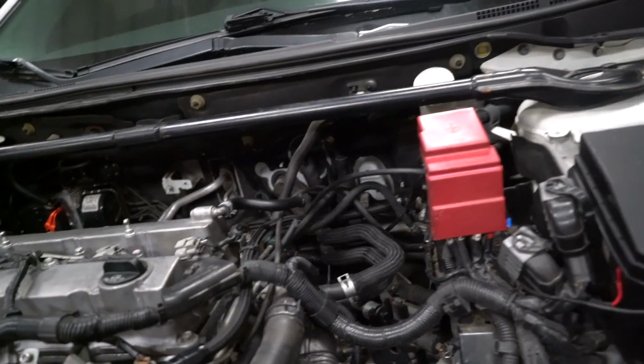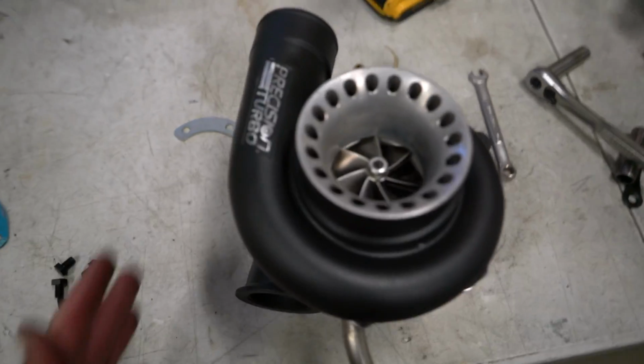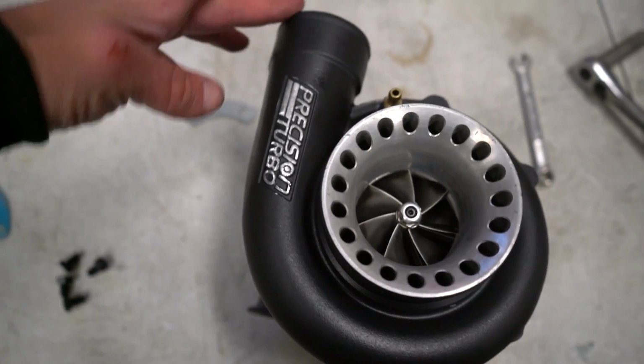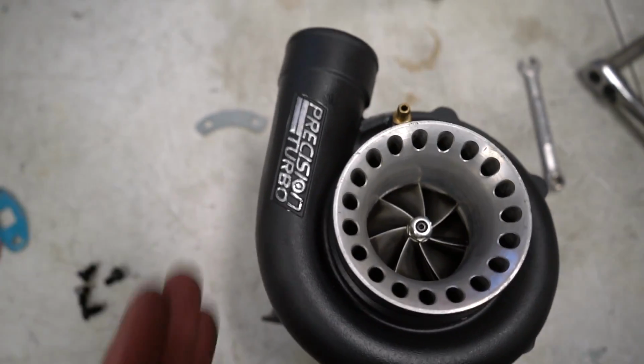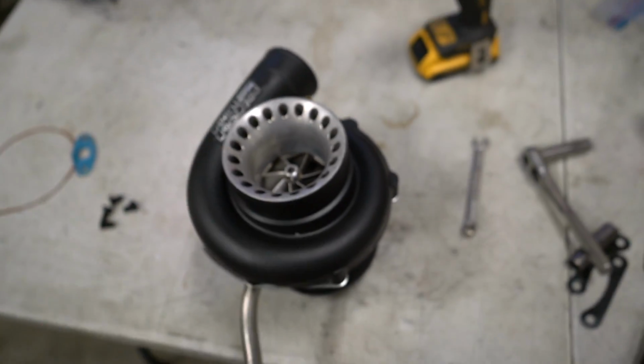It's all V-band, so it's kind of adjustable, and I hope I have this turbo clocked right. I'm pretty sure I do. It's just the direct opposite, so cold side versus hot side, intake versus exhaust, it's completely opposite. So I think I got that all set straight.